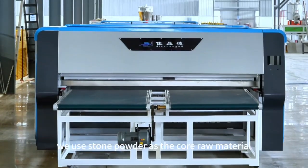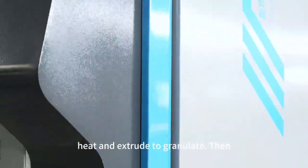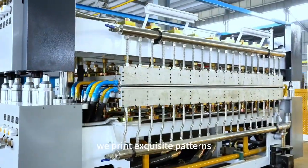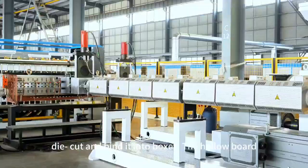Firstly, we use stone powder as the core raw material, heat and extrude to granulate. Then, we use the hollow board equipment and a corrugated mold to shape it. Finally, we print explicit patterns. According to customer requirements, we die-cut and bind it into boxes.